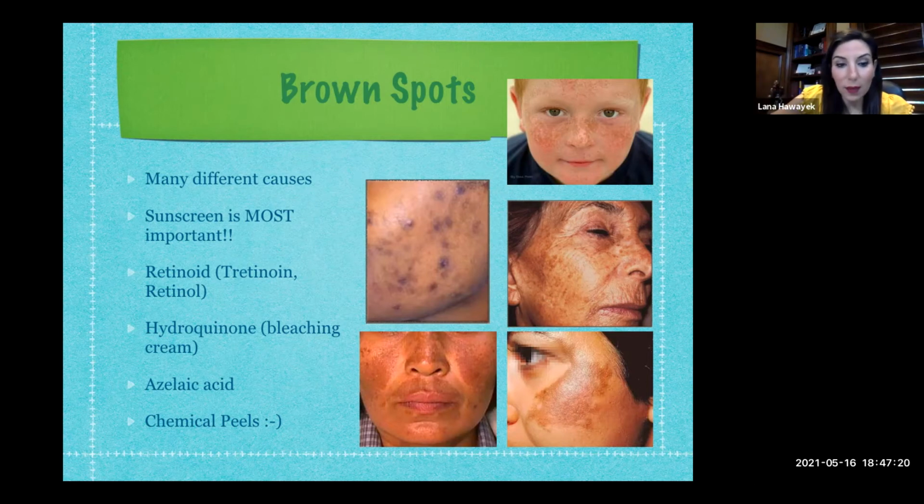And then the fourth step is actually chemical peels. Peels are the only thing that can mechanically remove the pigment that you have. And like I said, there are so many different peels.